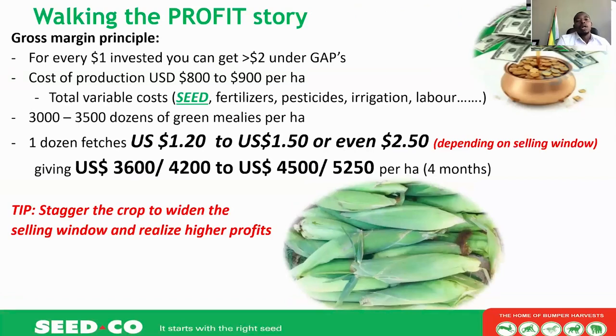So we cannot go beyond anything without talking about money. Why are we growing green mealies? Yes, we've put an investment on seed and on fertilizer, but what is it that we're going to get? For every dollar invested, you're guaranteed to get at least $2 under good management practices. The cost of production is between 800 to 900 dollars per hectare, but that was our initial cost. With the current trends, with irrigation and slight changes in chemicals and fertilizers, the cost is now ranging between 1,000 to 1,300, depending on how you use your fertilizers.